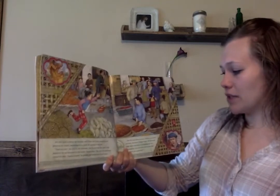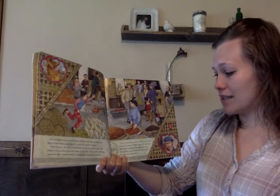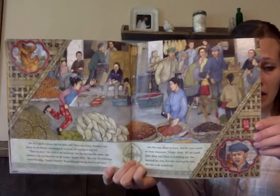Mei Mei was about to leave, but her eyes rested on those characters. Happy hens. All she could think about was Daisy in a cooking pot. She squeezed her eyes shut and clenched her fists. She had to do something.